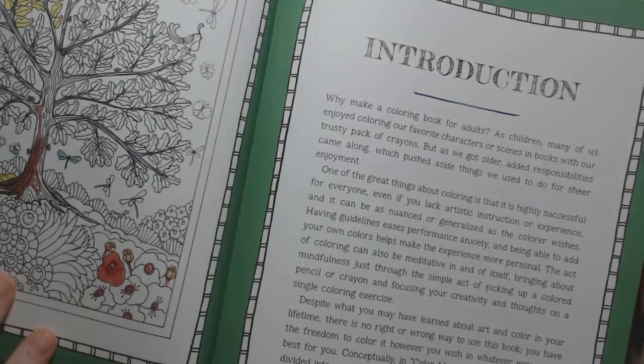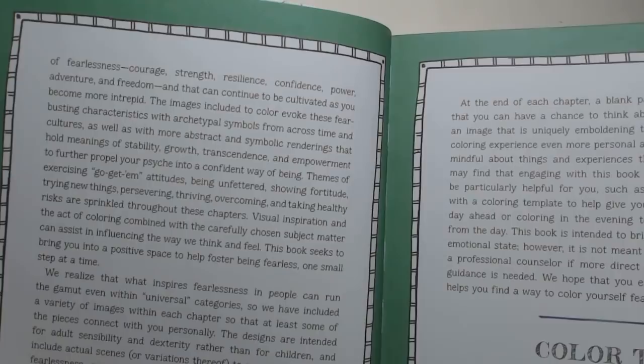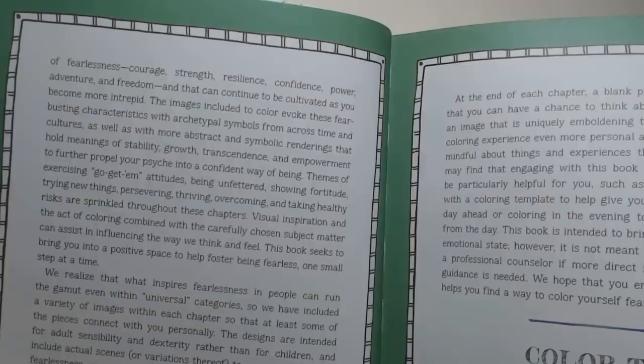Conceptually, in Color Me Fearless, the chapters are divided into 7 characteristics that are critical to the development of fearlessness: courage, strength, resilience, confidence, power, adventure, and freedom, and that can continue to be cultivated as you become more intrepid. Got your color tip. Let me grab a drink real quick.